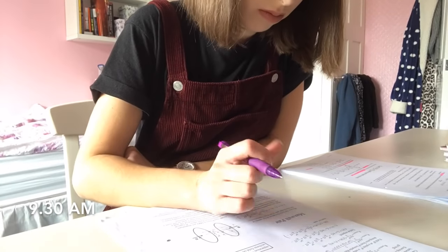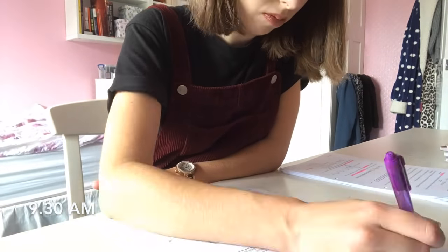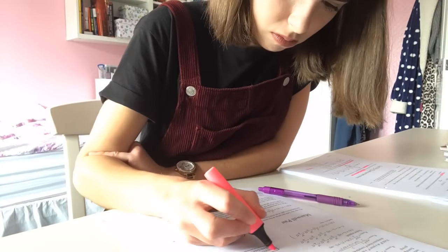I then started going through my physics field selection notes. Highlight, annotate, write flashcards, repeat.